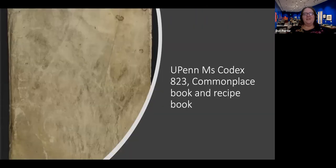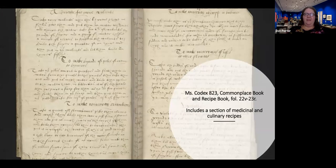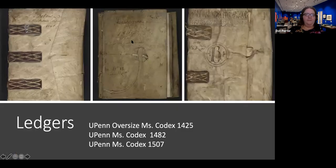And then here's our friend MS Codex 823, this commonplace book and recipe book. And these are the same pages that Marissa showed us earlier, the recipes there. And I didn't know exactly what Angie was going to be talking about, but I feel like these reflect another side of what she was talking about.